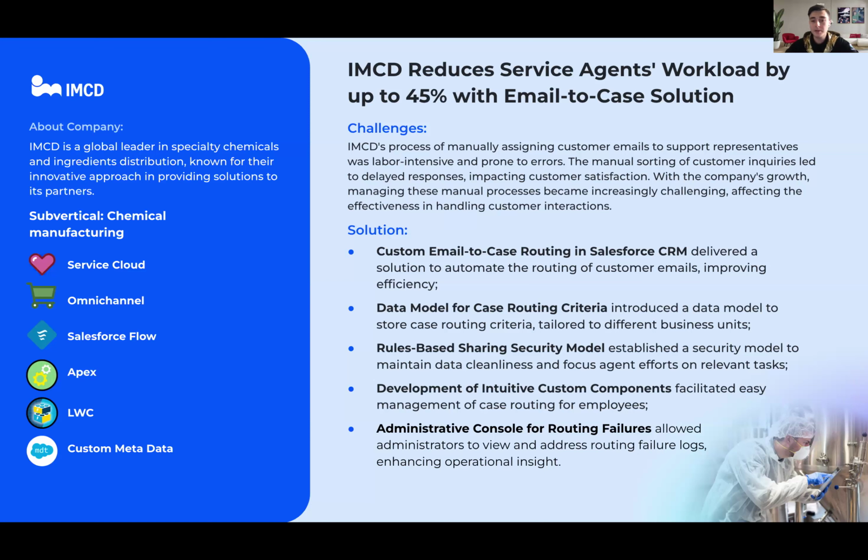Also, we were able to provide support on omni-channel, on different sources of interaction with the customers, and to build a custom solution and administrative consoles so that if the routes are failing, their teams and administrators can review and assign them to the right people and support those failures. It was done with native Salesforce solutions, and also with custom development by our team.